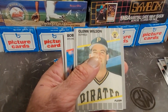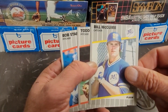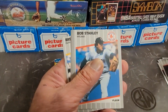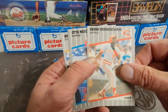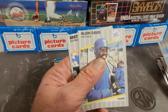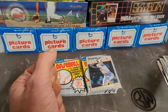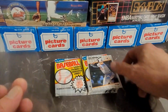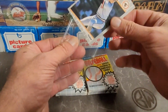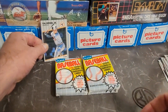Jeff Blauser. Glenn Wilson. Bill McGuire. Todd Worrell. Bob Stanley. Daryl Boston. Herb Winningham. Otis Nixon. Alvin Davis and Brett Butler wrapping us up. So I'm going to get that Cal Ripken Jr. card in a frapper, Mr. Iron Man himself, with his like 64 million games that he played in a row.